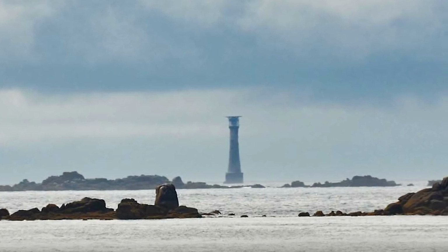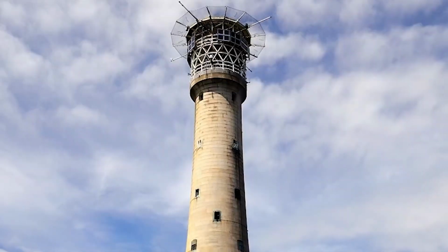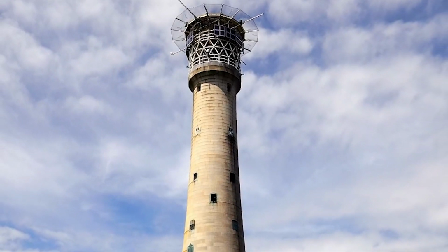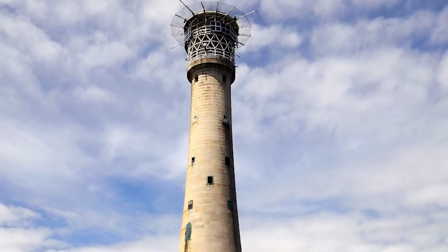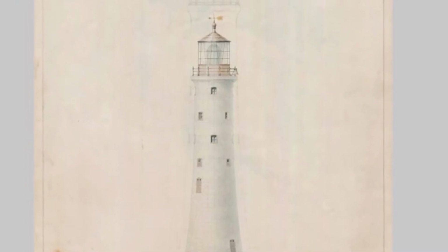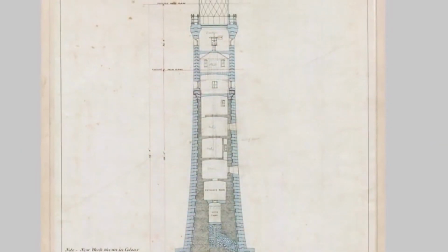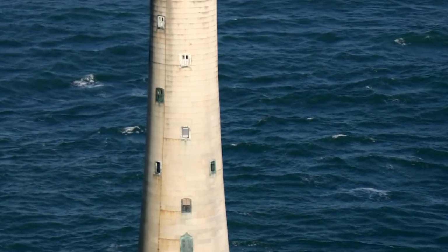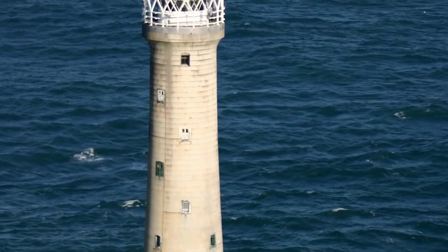To achieve this, the project team constructed a cofferdam around the site and pumped the area dry, enabling works to proceed. First lit in 1858, further strengthening works were carried out in 1881, encasing the original tower in additional granite and raising its height to 49 meters. With access via boat becoming increasingly difficult, a helipad was installed on the lighthouse roof in 1976. This remained in frequent use until the lighthouse was fully automated in 1992.